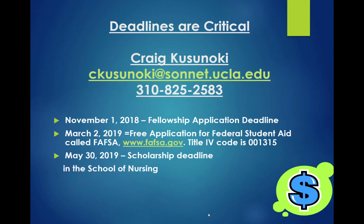I did forget to mention, if you are a non-California resident or an international student, there is a non-resident fee of $12,245 for an academic year. So you would pay what everybody else pays in tuition plus $12,245.